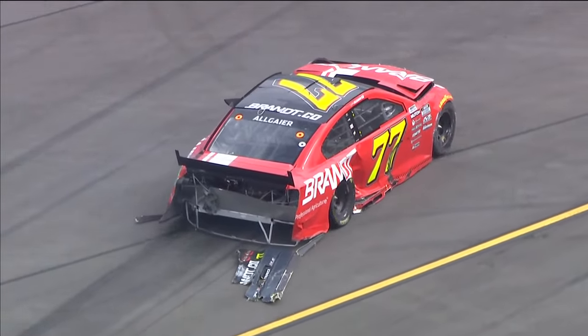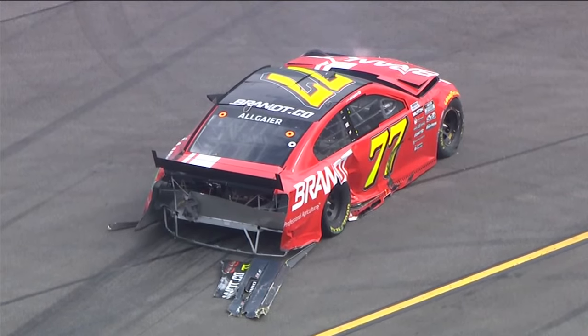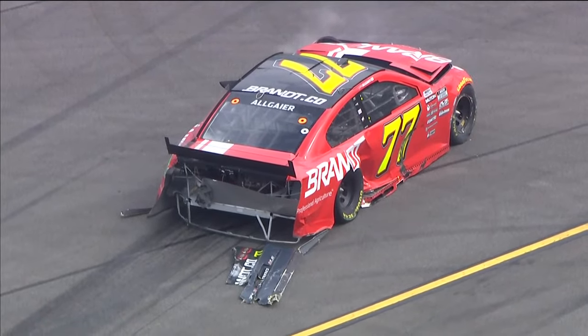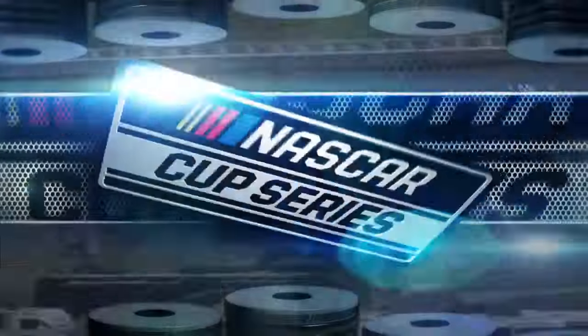That's upside down nearly. And that's 77 of Justin Allgaier filling in for Spire Motorsports here in the 77 this weekend. Justin Haley normally behind the wheel of this car. Allgaier in the hunt for the Xfinity Series Championship. He said his wheel is at 5 o'clock. That means that it's got serious front end damage.